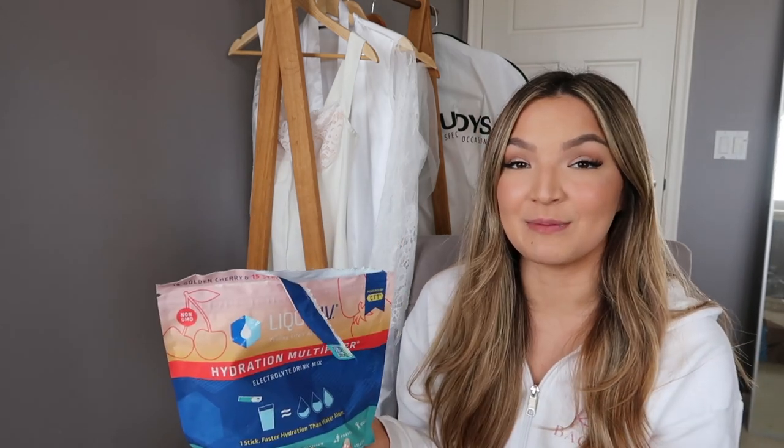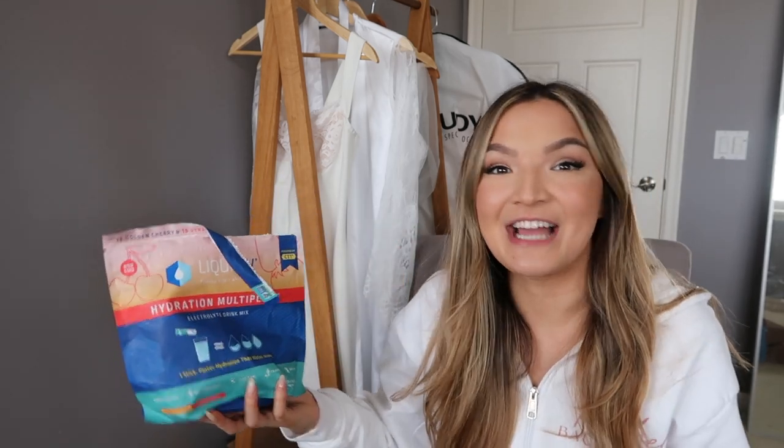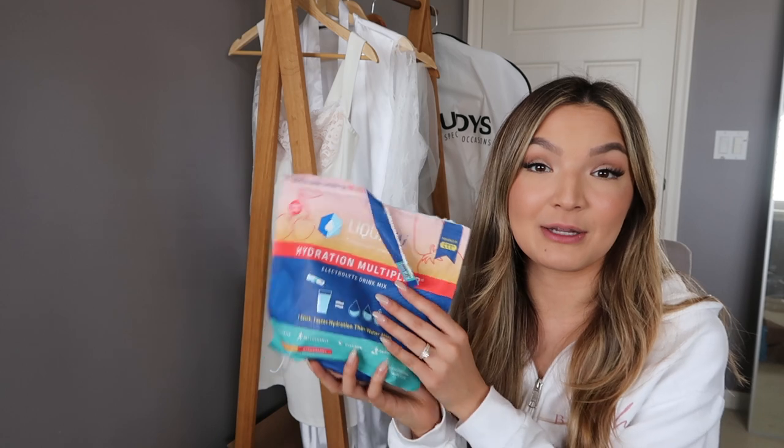And it worked for so many people too. We got such good feedback, like, I drank that powder that you gave me and I feel great. I drank last night and I feel great. I have never felt this good after drinking. That powder really did work. So yeah, highly recommend Liquid IV.